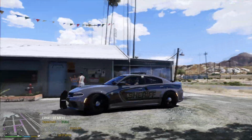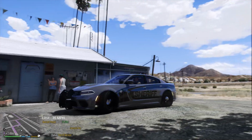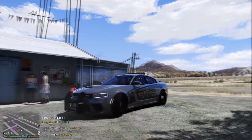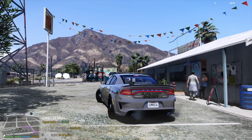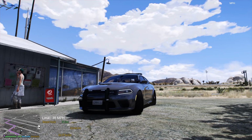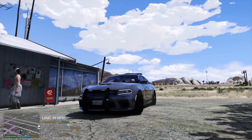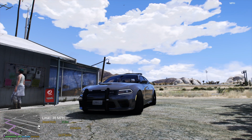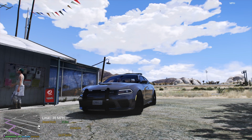One is this 2019 Charger. That's a little wider body. And the second vehicle is the 2021 FPIU, which is also part of that pack. And the reason why I have this pack installed is because we are still continuing to use cross-county callouts. Just got an update on cross-county callouts, which basically adds about 6 new callouts. So we will be taking a look at those.